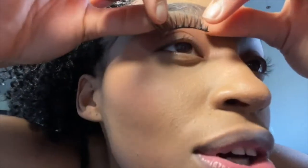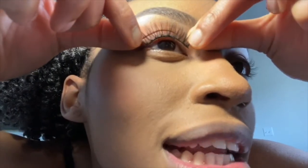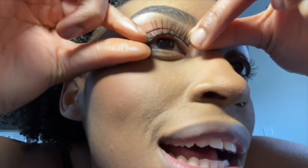Anyways, let's go ahead and get into it. I don't know how people could talk while they're putting on lashes. Like, I need absolute silence. Gotta be able to focus on what I got going on. I do eyebrows, eyeshadow, lashes, then I move on to my face. But yeah, I definitely did not follow my own instructions, because why am I doing my lashes last? There we go.